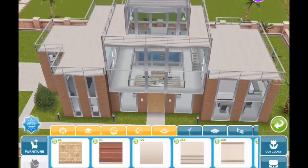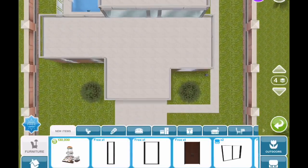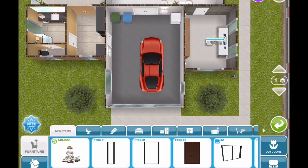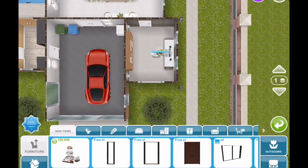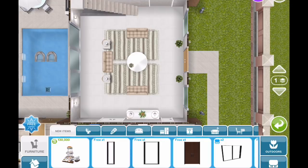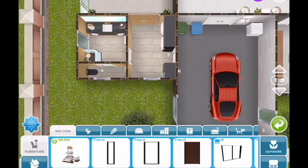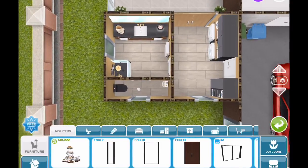So that's another view of the exterior. Now we're going to go to the furniture placement next, but you can kind of see here how I did that roof. So there's the garage, and we have the office here. Next is that big great room slash formal living room, and the laundry room. And then next is the guest bath and the toilet area there.